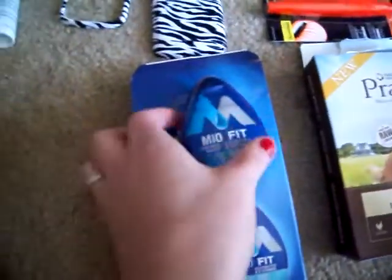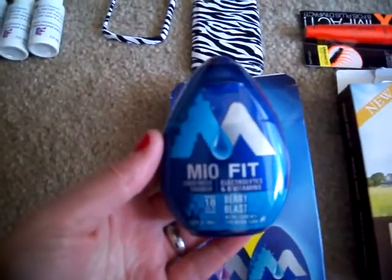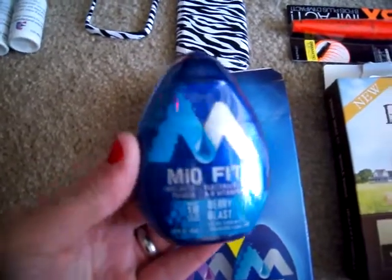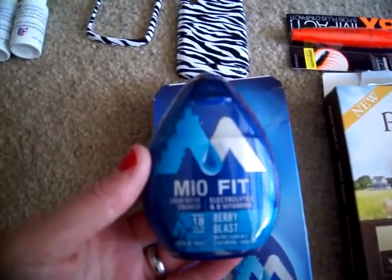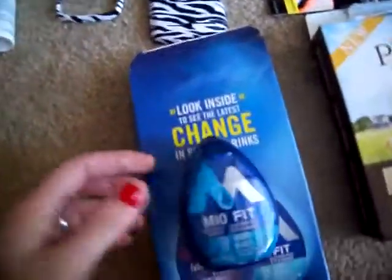Next I got a sample, well it is full size, of Mio Fit. The only other Mio product I've had is the Mio Energy, and I really like that, so I'm excited to do the Fit, which has electrolytes and B vitamins. The flavor is Berry Blast.